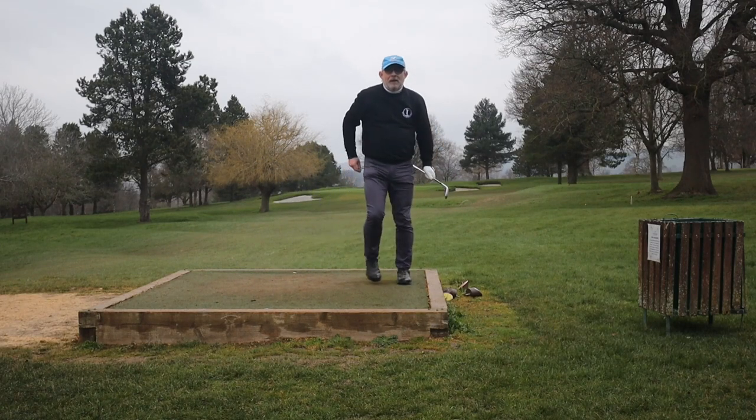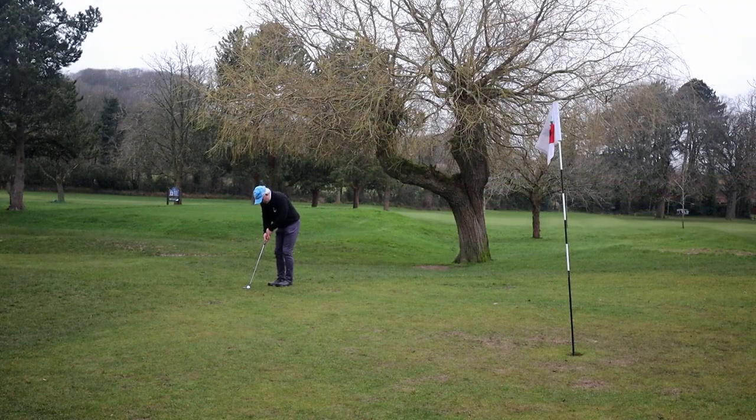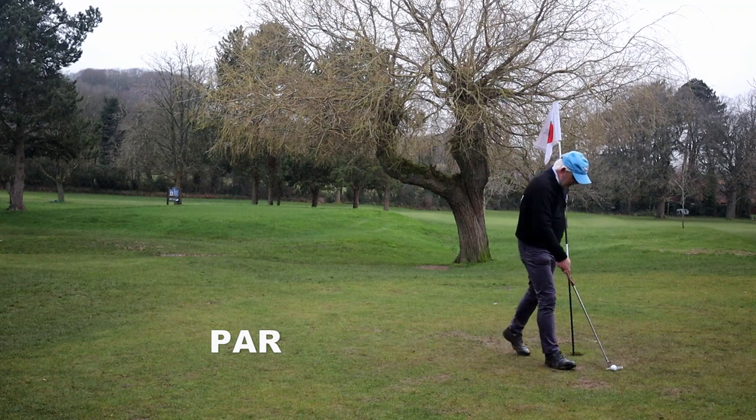And I've forgotten that it's an east wind. My fingers are really cold. So I've come up short with my 50 degree. I also forget it's an east wind on the 18th as well, which makes it a bit harder.